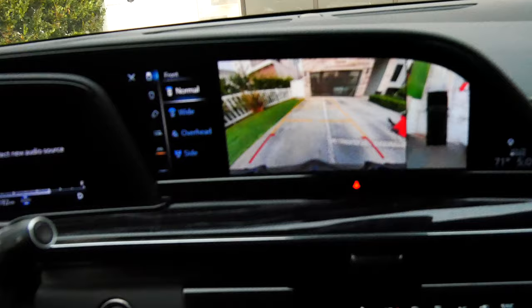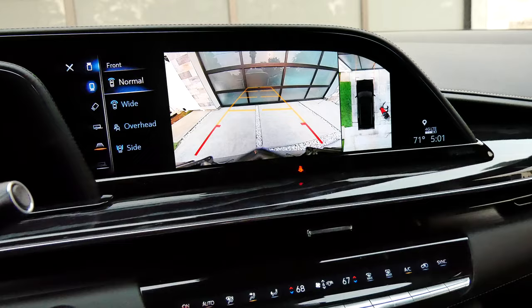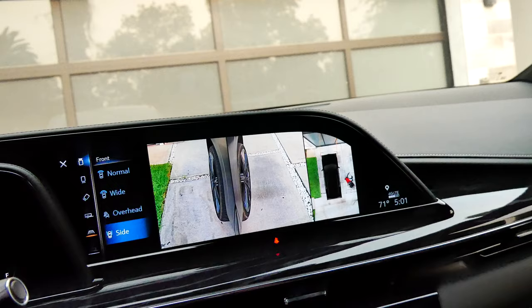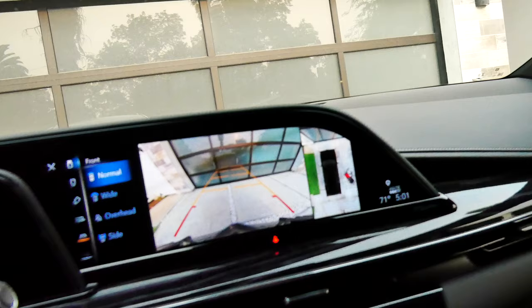Escalade. Caddy, y'all did y'all thing. And y'all got different modes too. Wide view. Overhead. Oh yeah, you can see how close you are. Your side. Oh yeah. Yes. That's the cameras I saw on the mirrors. Oh, come on, man. This thing is a unit.